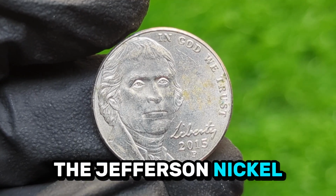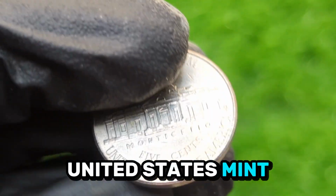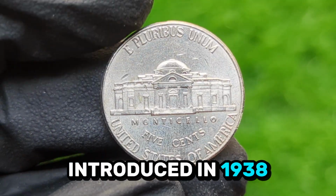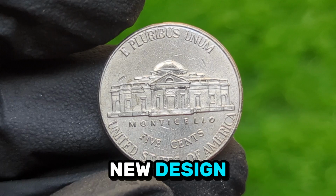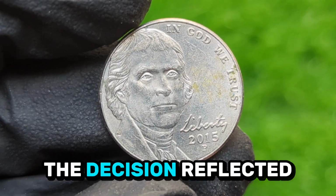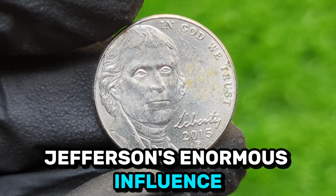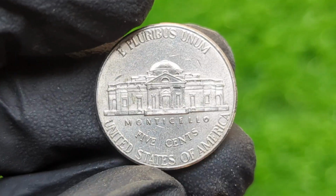The Jefferson Nickel remains one of the longest-running coin series produced by the United States Mint. Introduced in 1938, it replaced the famous Buffalo nickel with a completely new design honoring Thomas Jefferson, America's third president. The decision reflected Jefferson's enormous influence on the nation's political philosophy and democratic foundations.